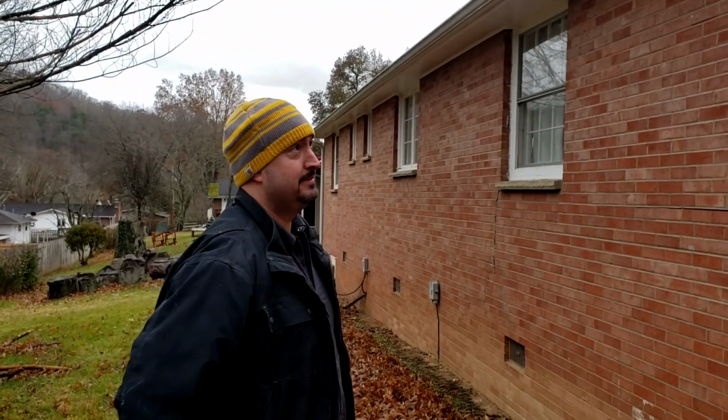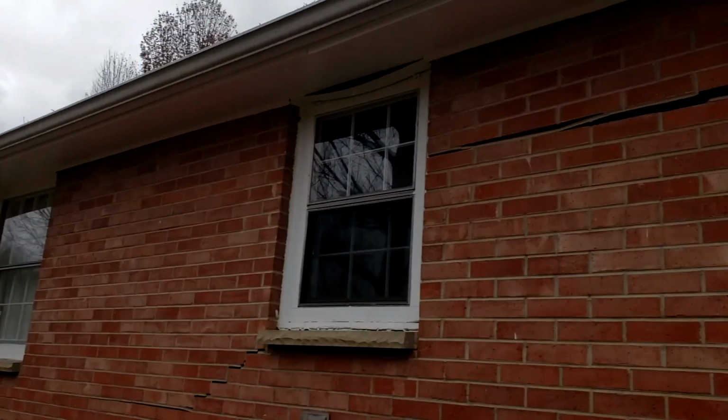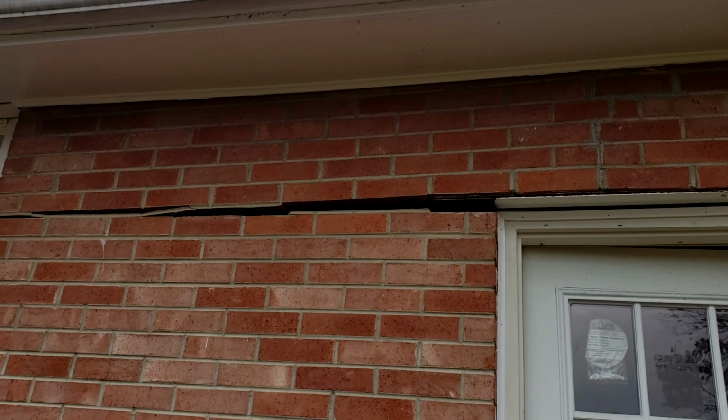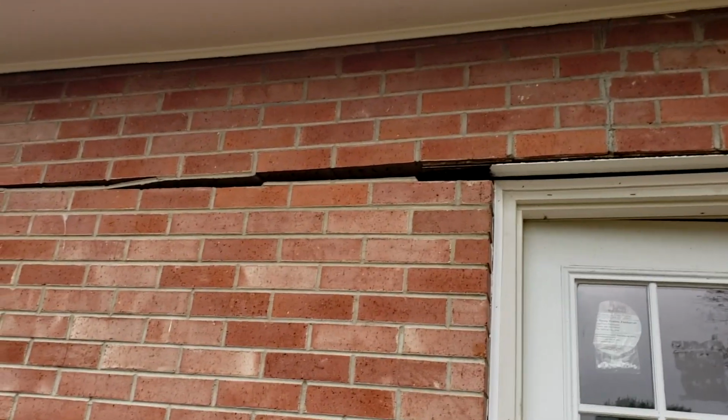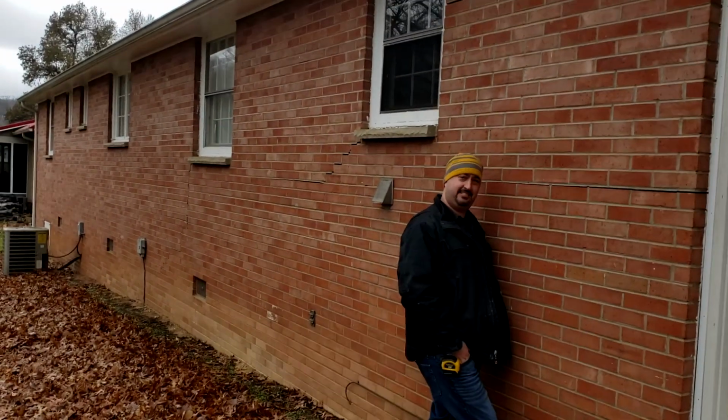How do you fix this brick like that? Maybe you have to take it back off there. Man, that's bad. They probably end up having to lift that again. Could you put just a little bit of paint on it? Yeah, like they say, just caulk it.